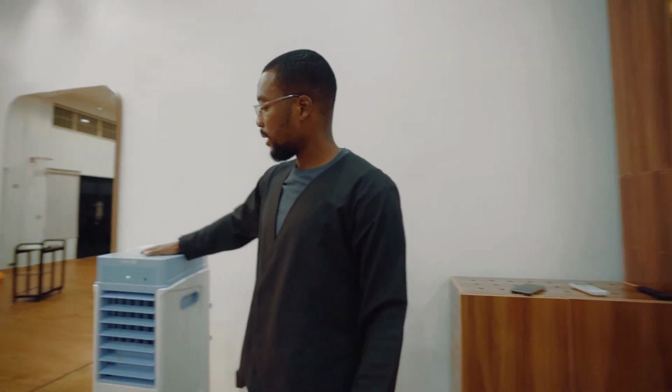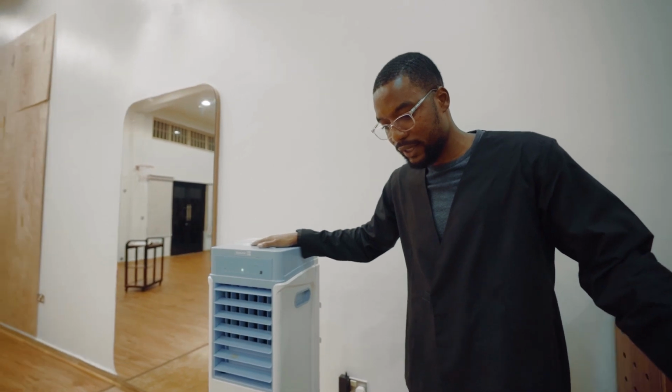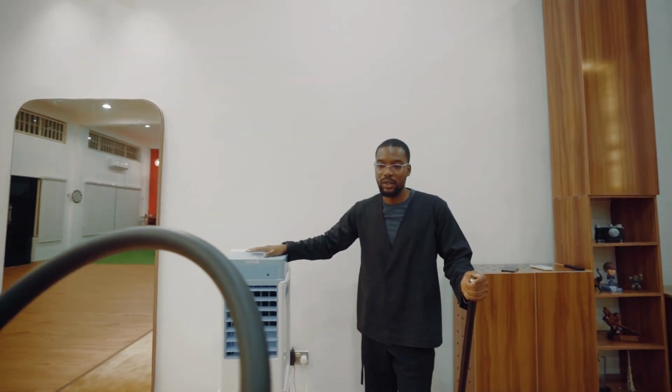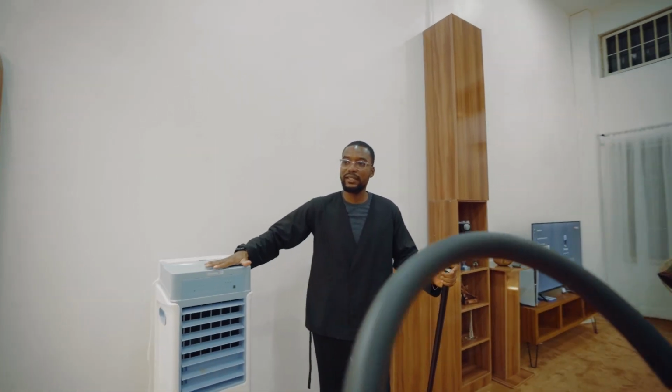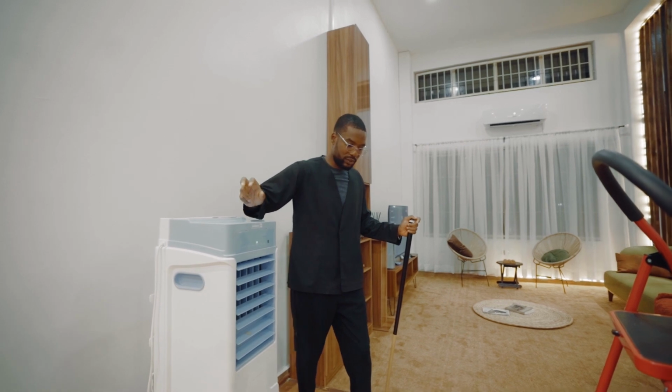This guy right here is the mobile AC fan. Very, very useful when we have a lot of people around or you're having a shoot. You take this close to the couple to keep them cool. I think I'm going to get more of this. So this was a very, very good idea.